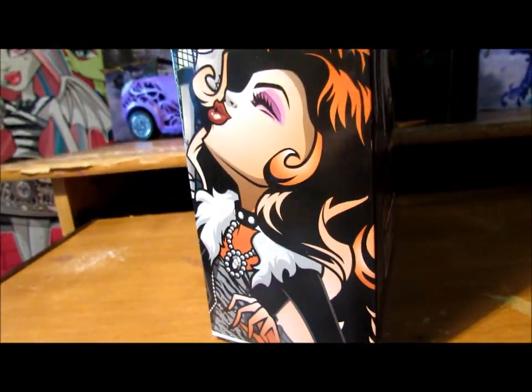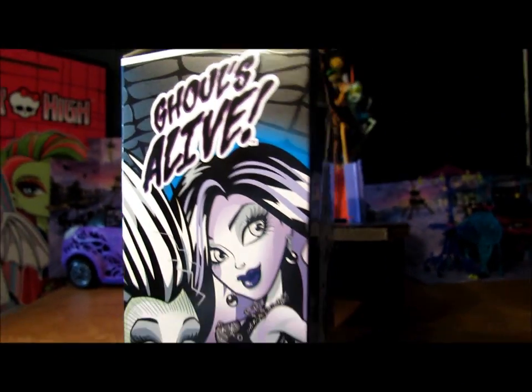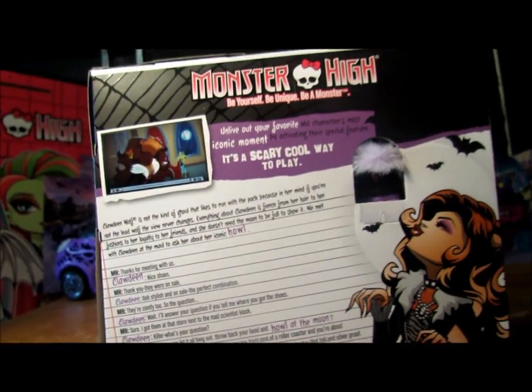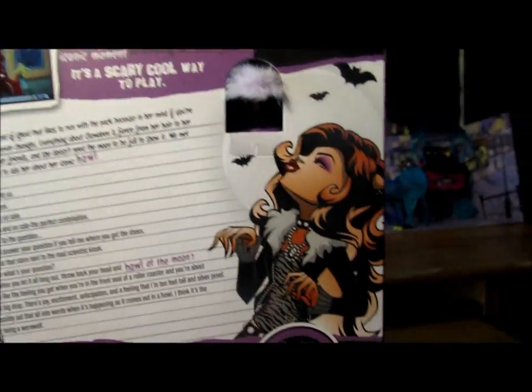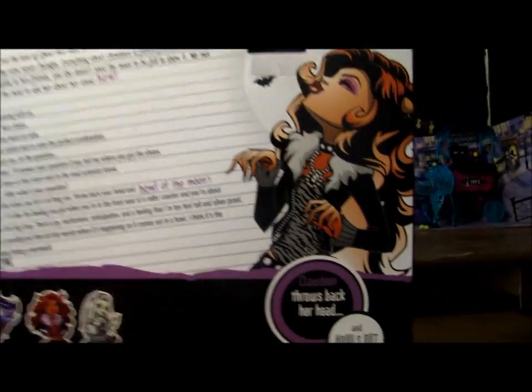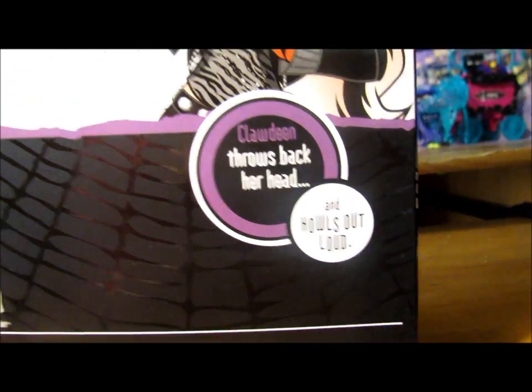And I love the side too. We see Clawdeen, then Frankie, then Spectra. It says Ghouls Alive. On the back, I've been really itching to see what it says on the back. Apparently it's an interview. So down here it says Clawdeen throws back her head and howls out loud.